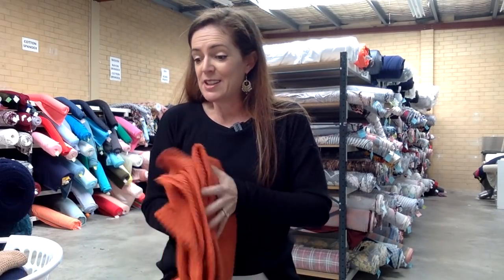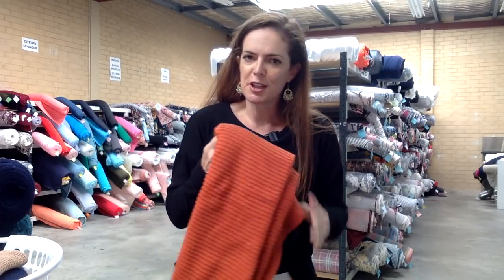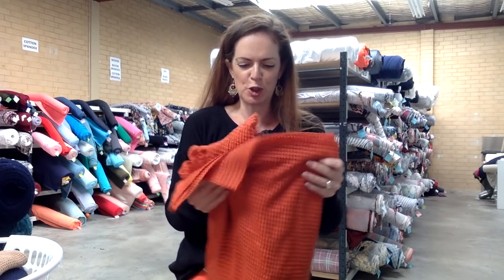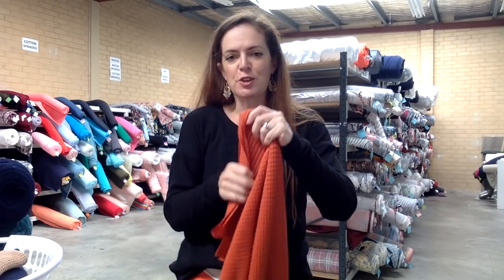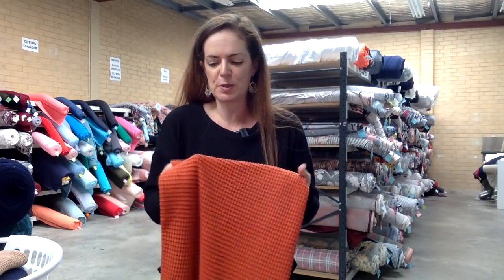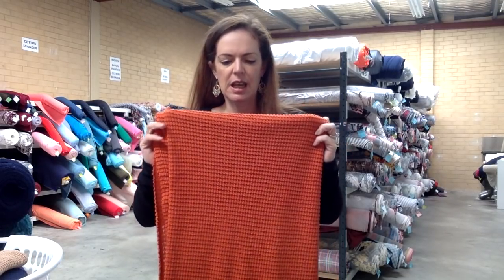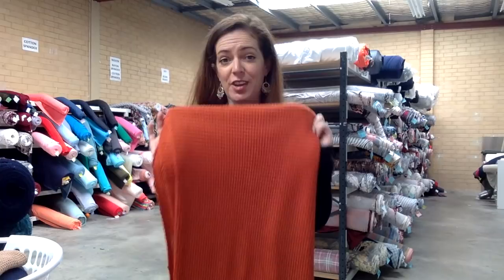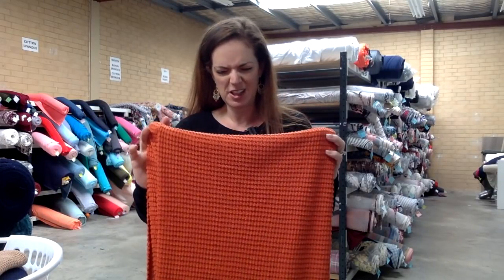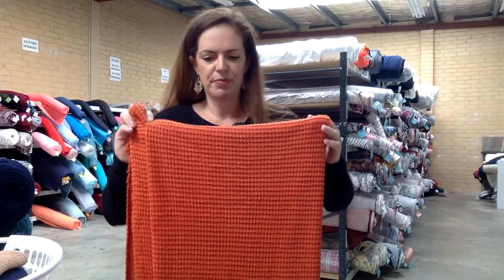Okay, this one is the orange oversized waffle, and I actually really love this colour, but it's not the colour that was shown on what I chose it from, the little thumbnail image that I chose it from. But luckily, it's still beautiful. It's still a lovely colour. It was supposed to be more of a rust, so it was kind of a deeper, darker colour. And this is a bit bright, but I love the idea of this in winter. In fact, I used to have a bright orange cardigan, and it was just lovely.